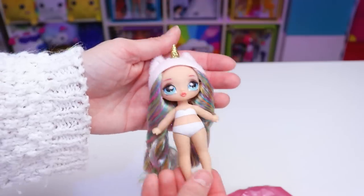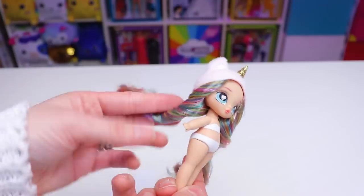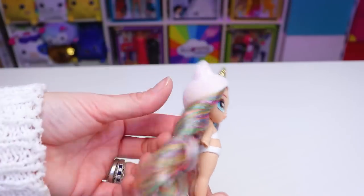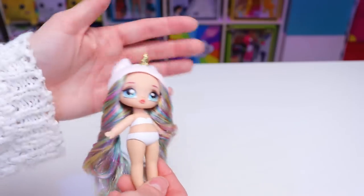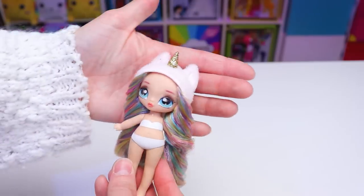Oh, she's so cute. I know. No one saw that coming. So she's got long, curly, rainbow colored hair. It's got a mix of yellows, pinks, blues, purples, and greens in there. And this totally matches her unicorn theme.